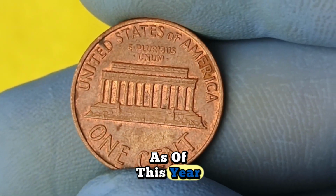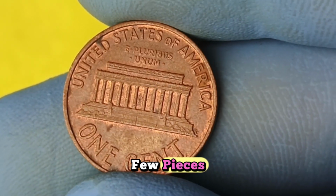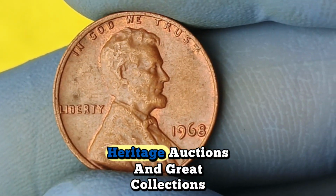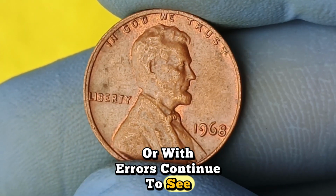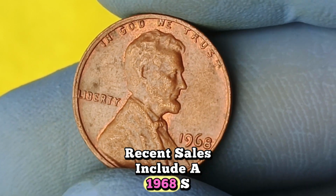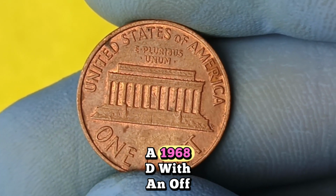As of this year, the demand for vintage US pennies remains strong, particularly among collectors who are searching for the last few pieces to complete a set. On auction sites like eBay, Heritage Auctions, and Great Collections, 1968 pennies in top condition or with errors continue to see competitive bidding.